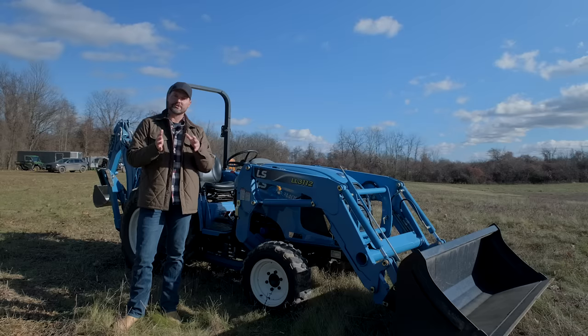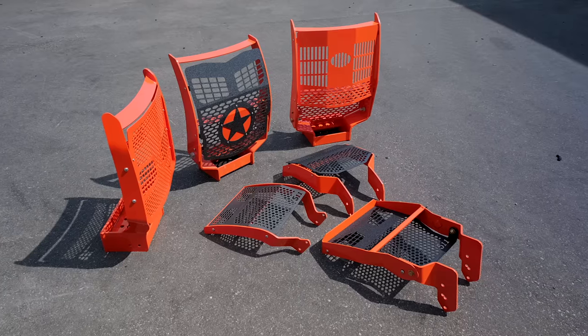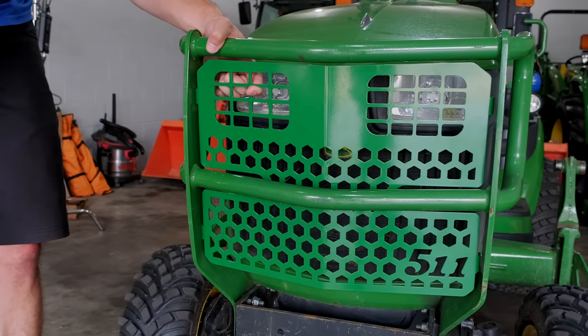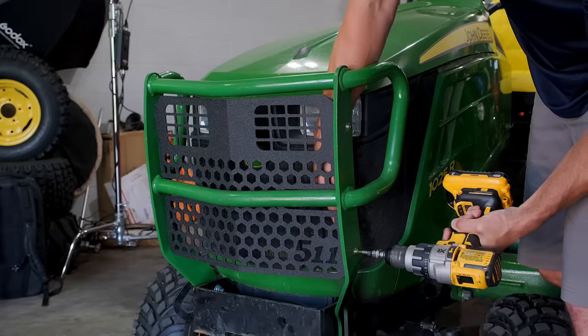And another minor consideration would be little accessories that you can get. We work with a lot of vendors that make a custom grill guard, deluxe grill guard that fits in there, or bucket brackets or steps and handles and other little brackets that can go and mount on your tractor.